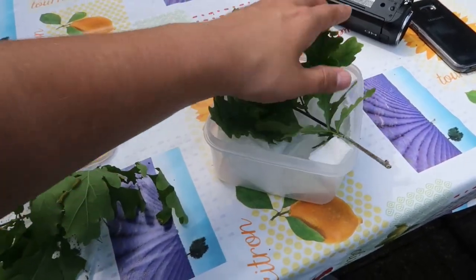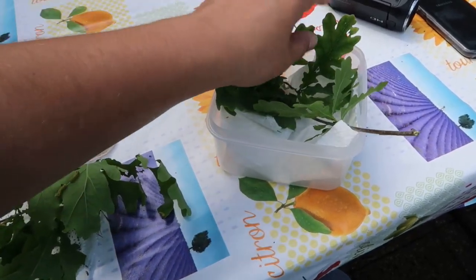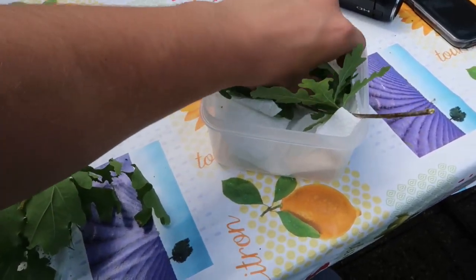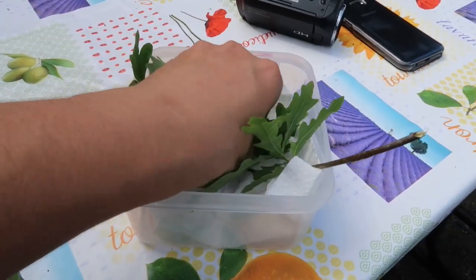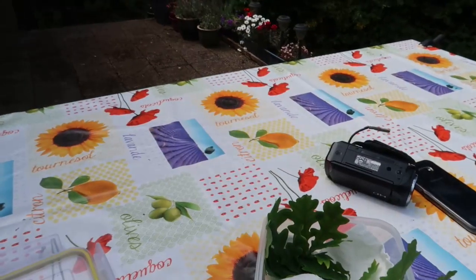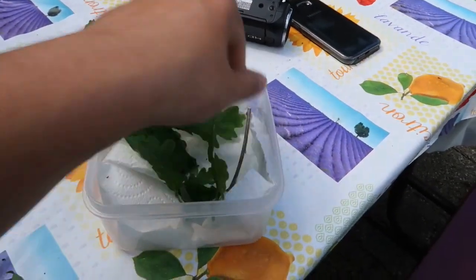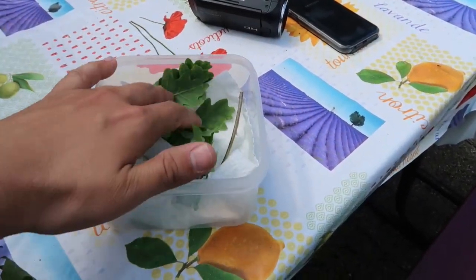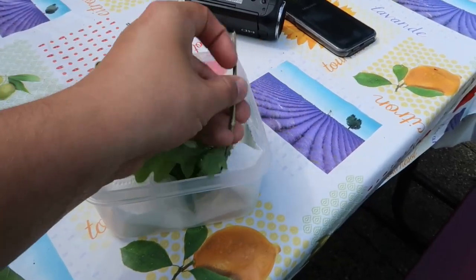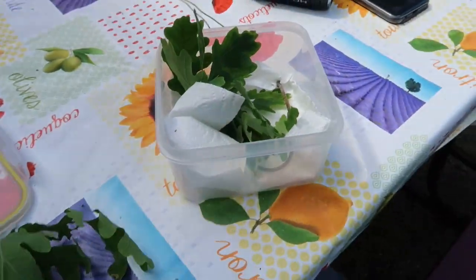So far this is the first instar, this is yet very easy, not much work. So now I see there's some bird poop on this leaf, so I'm gonna take that leaf off. Like, bird shit can have parasites in it, so bye bye, we don't need you. Okay, put this here, this here. Now we have new substrate for these caterpillars to be in here.